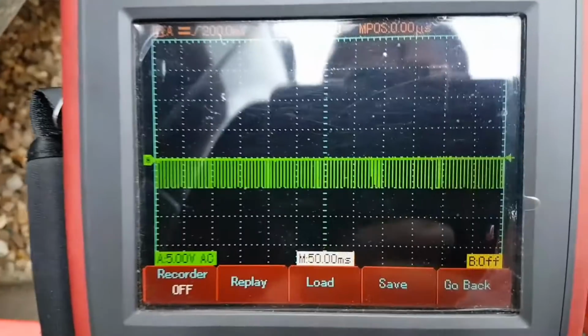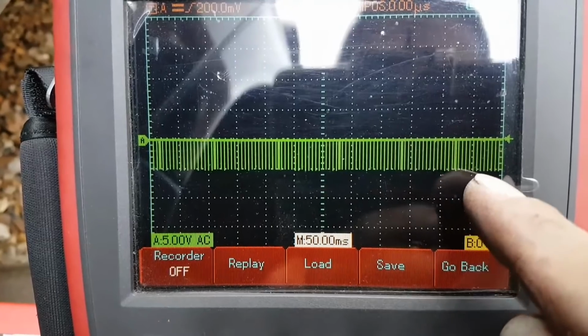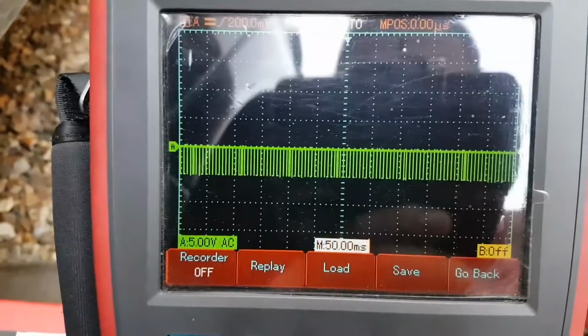Hold on a second. If it's damaged, I should be able to see that on my scope. Let me check that wave, that signal, a little bit better. Okay, so when you look like this, you can see every now and then there are some discrepancies on the signal. Can you see that?